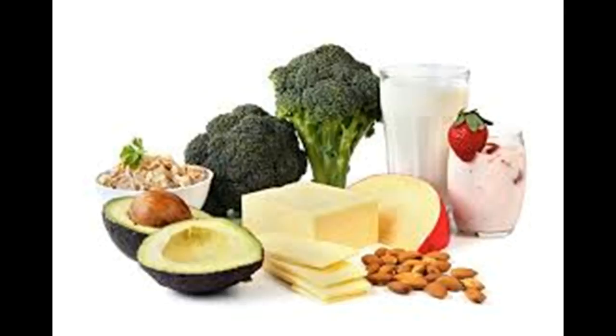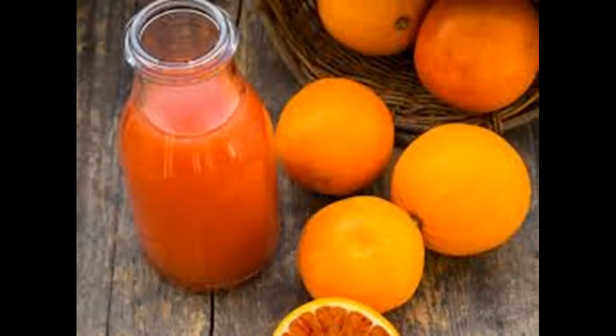Consider increasing your intake of other nutrients that are cofactors of vitamin D. Cofactors are nutrients that work together to help the body absorb as much of the nutrients as possible. For example, magnesium is known to be a cofactor of vitamin D. This means that eating foods that are rich in magnesium, or taking magnesium supplements, may help your body to absorb vitamin D more efficiently. Other nutrients that are thought to help your body absorb vitamin D include boron.